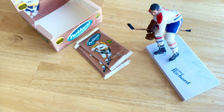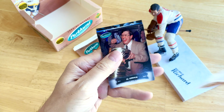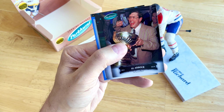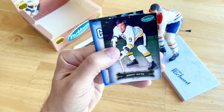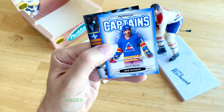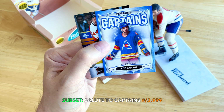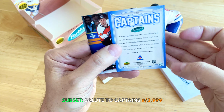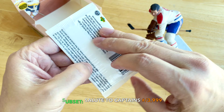and Rob Ramage. 3 packs left, guys. Maybe hit one more enforcer, something to that effect. We'll see. Look at the Al Arbour. Look at that Al Arbour. That's cool. Johnny Bucyk, and we do have another captain. It's Rob Ramage on your Colorado Rockies. That's awesome. Duane Sutter. Last 2 packs, fun break.